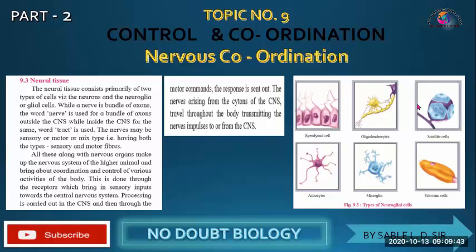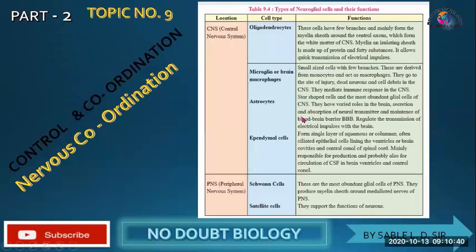The nerves arising from the cyton of the CNS travel throughout the body, transmitting the nerve impulses to the motor neurons. The motor neurons are again recognized in the central nervous system. So the CNS is central and the PNS is peripheral. The peripheral organs are connected with nerve fibers, but the CNS is directly connected with the motor neurons and coordinates with the central organs. So that is the main system. This is the nervous coordination done in animals with the help of neural tissue. Neural tissues play a very important role in coordination in human beings as well as in other animals.